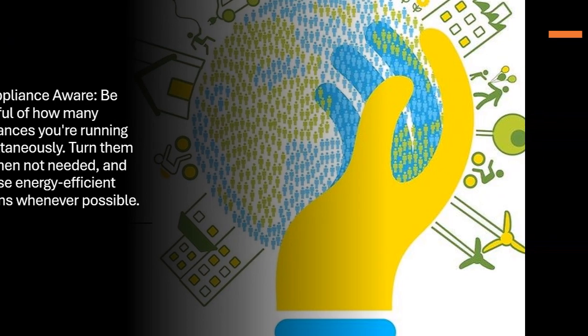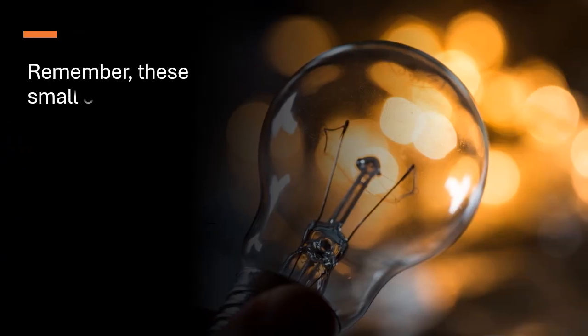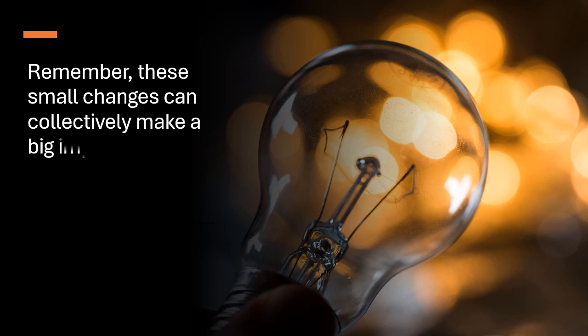Remember, these small changes can collectively make a big impact on your electricity bills and the environment.